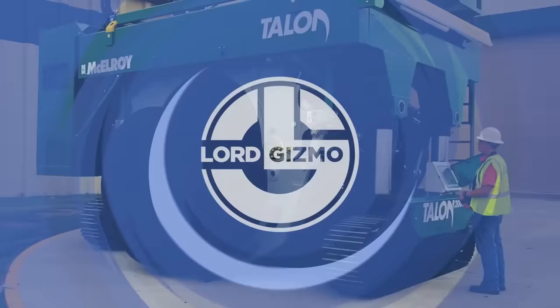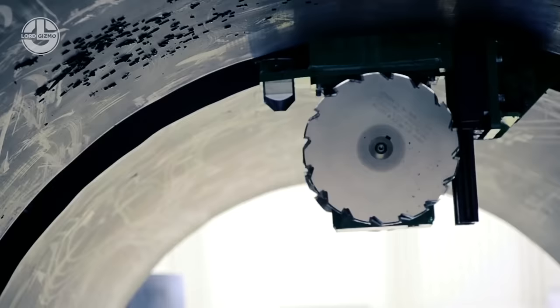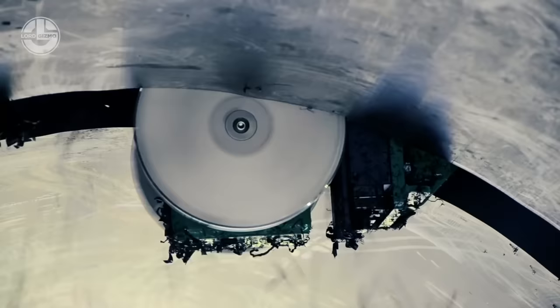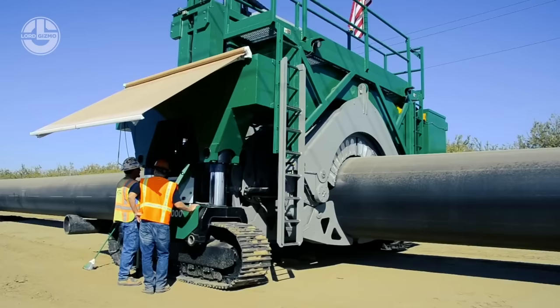The Talon 2000. We're going to show you a machine that has revolutionized the process of fusing large diameter thermoplastic pipes. Its powerful jaws tightly grip a 78-inch diameter pipe, after which a facer unit fits the ends of the two lines together. Lastly, a heater fuses the attachment area by heating. The Talon 2000 is capable of lifting a pipe from the ground, positioning it, and moving it along the pipeline. In a nutshell, the Talon 2000 is quite a remarkable machine.